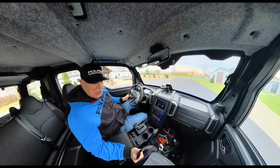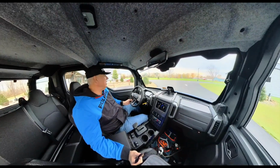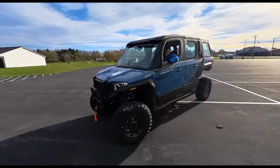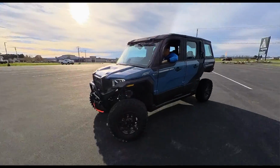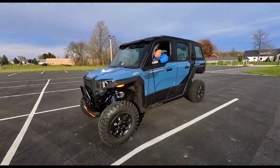I'm not going to open the hood. Well, you know, I'm probably going to have to open the hood, right? But it's wow, I'd love to take it ripping through that field.